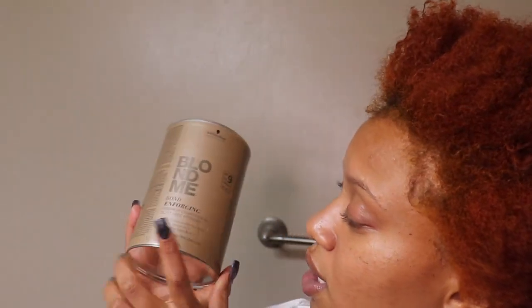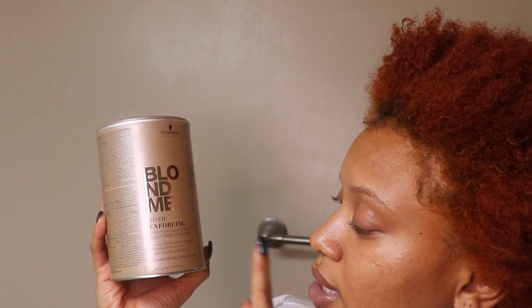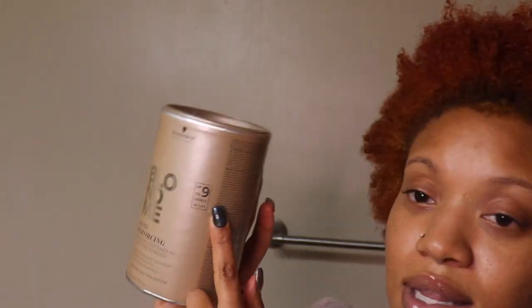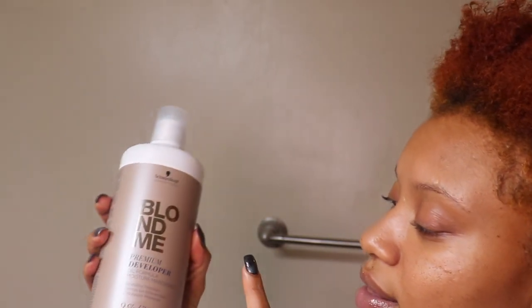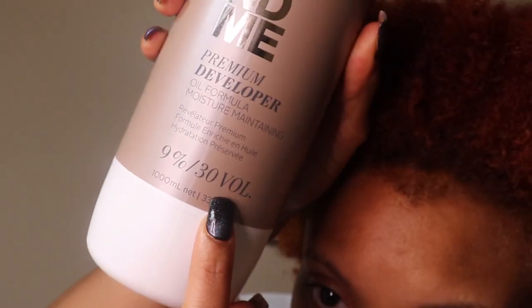So I'm gonna use the Schwarzkopf. I don't know how to say that, I'm just saying. It's the Blond Bond Enforcing Premium Lightener 9 Plus Dust Free Powder. Advanced neutralization, up to 9 levels of lift. If you can get your hands on this, I will let you know if you should. And then I got the developer that comes with it, and this is the 9% or 30 volume.